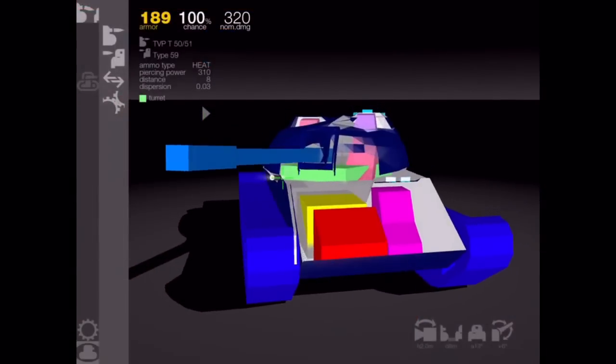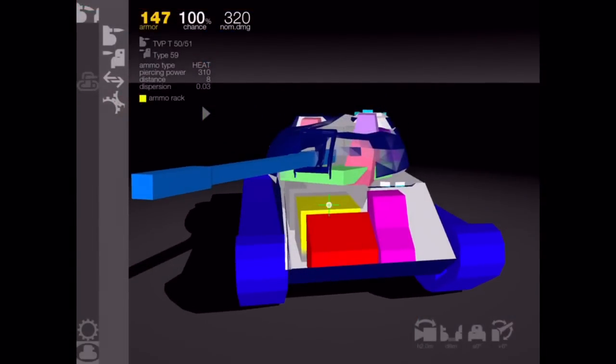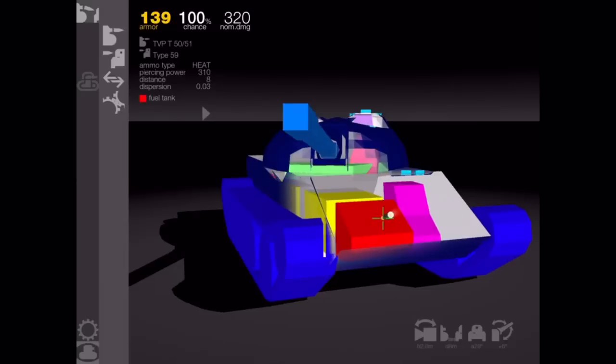Now we'll show you some weak spots. Inconveniently located in the front left is the ammo rack, which is why I use wet ammo rack, and it only has 142mm of armor protecting it. You also have your driver and your fuel tank. Your fuel tank can actually take a few shots. It seems to be relatively tough.